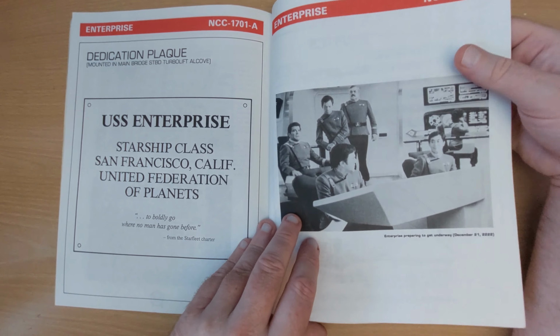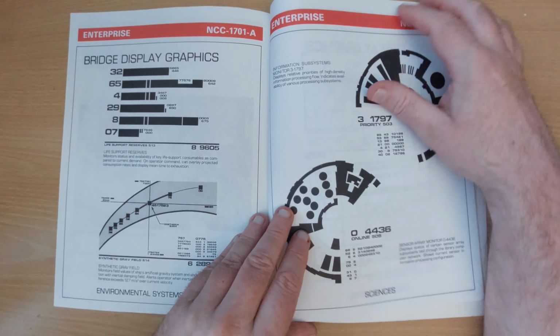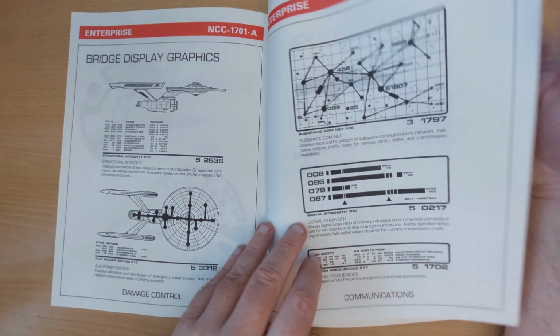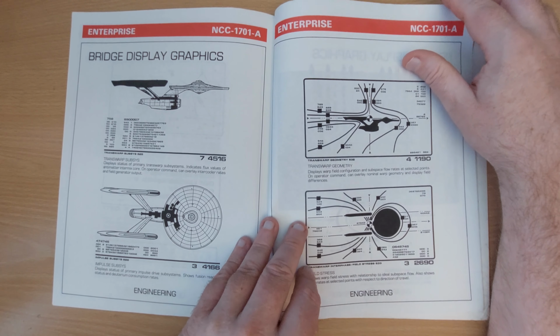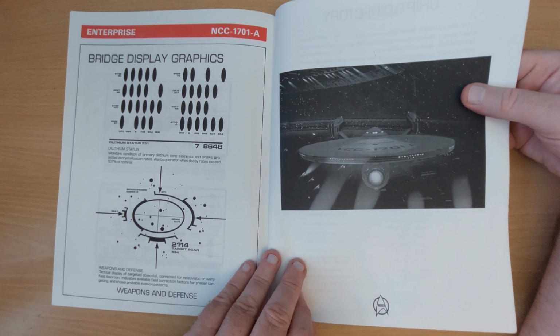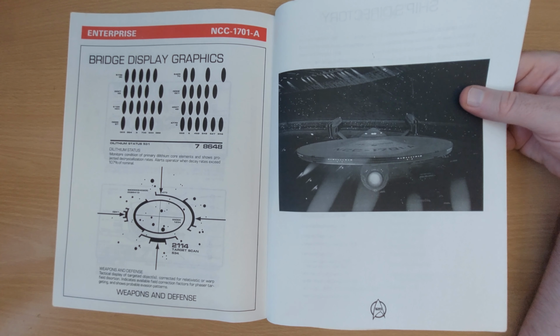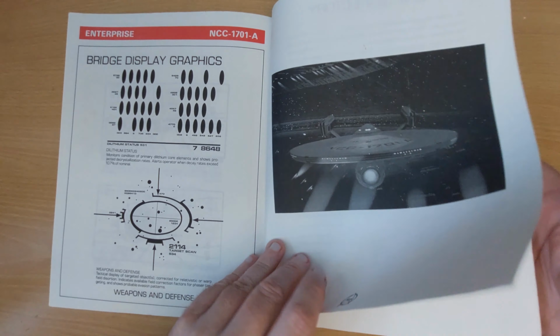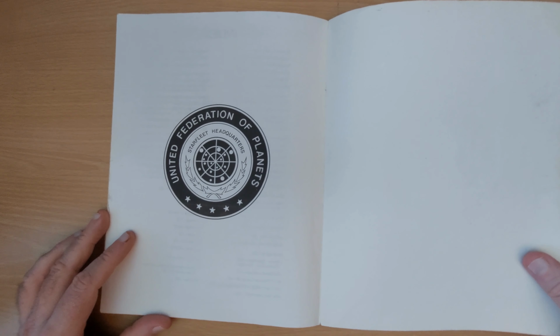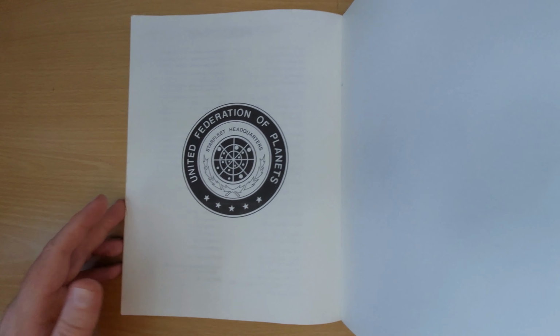The dedication plaque, more photographs. We get some bridge display graphics. The different screens shown around the bridge, and then a nice glamour shot of the Enterprise A showing off its serial number, ship's directory, index, and the United Federation of Planets logo.